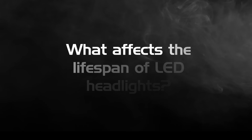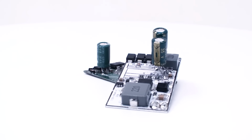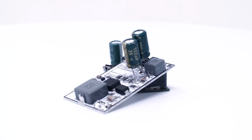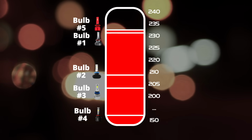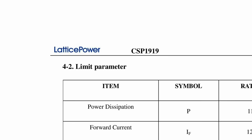What affects the lifespan of LED headlights? Despite the small chance that electric components like constant current regulators, compactors, and transformers might fail, the major killer for LED headlights is still heat. How much heat can an LED chip handle? It depends on the LED chip itself. Some LED chips have a higher junction temperature and some lower. Junction temperature is the highest operating temperature of the actual semiconductor in an electronic device.